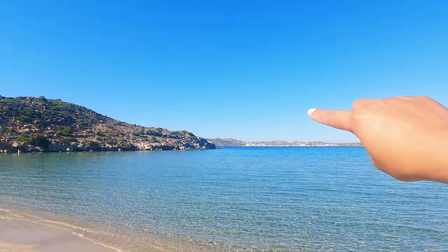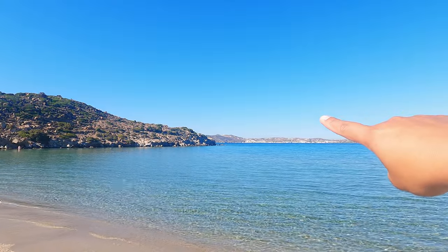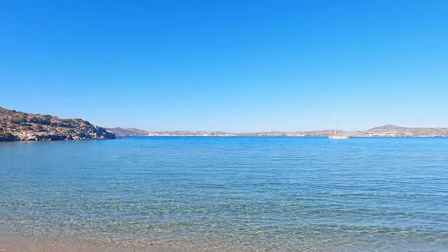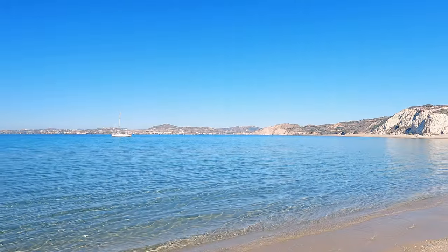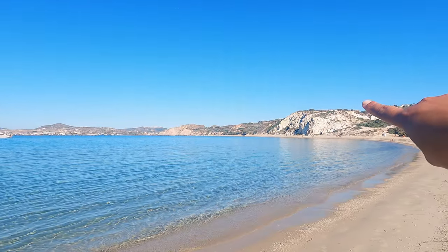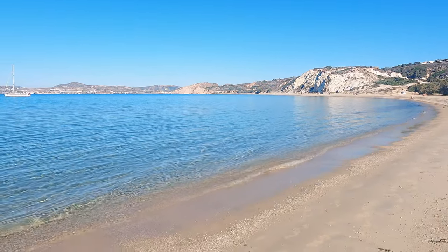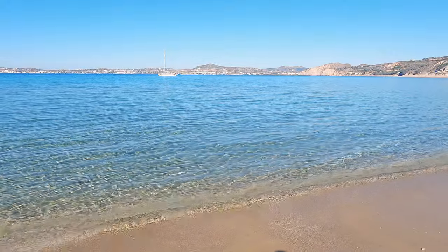That town is where the port is and also where our hotel is, so it's like a coast all the way here. And there's also really nice looking rock formations there. Yeah, it's so beautiful. Let's check the water.